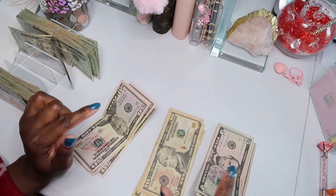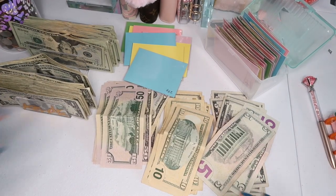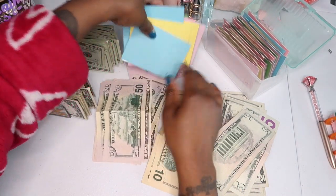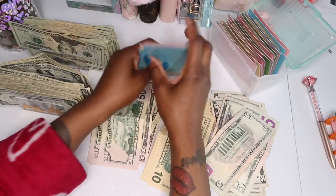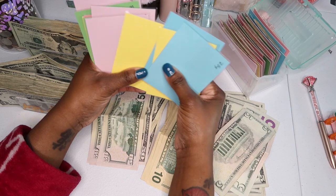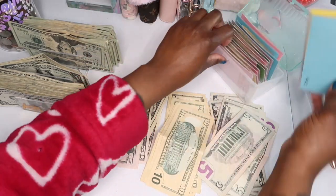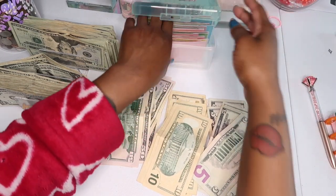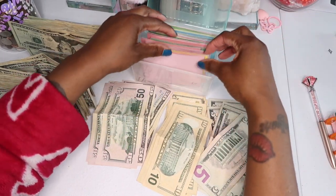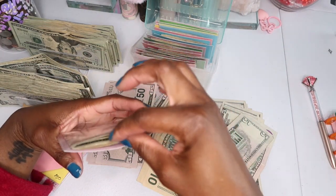Okay, so I'm gonna do a YouTube short and then I'll come back and finish the rest. Okay, so these are the envelopes that I just unstuffed on the YouTube short. So I've got to unstuff 1, 2, 3, 4, 5, 6, 7, 8, 9, 10, 11 envelopes on the short. So let's go ahead and continue unstuffing. So we have 74.